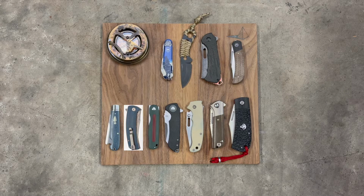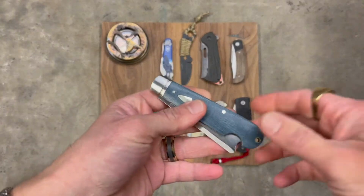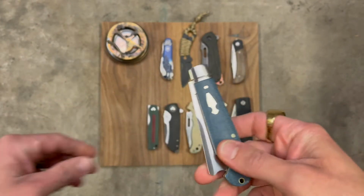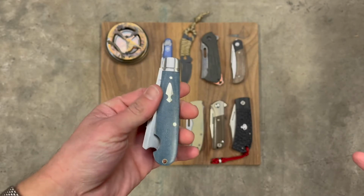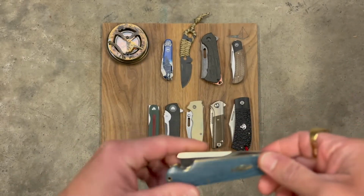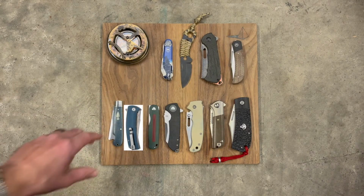All right, y'all, I'm going to start us off here, and what we're going to start with is the budget tier. Now, we have 4 tiers today. We have budget, which is anything from $0 to $50. If you get a knife for $0, please tell me how you did that, because I'm always down for a $0 knife. That's called a gift. Someone gives you a gift.